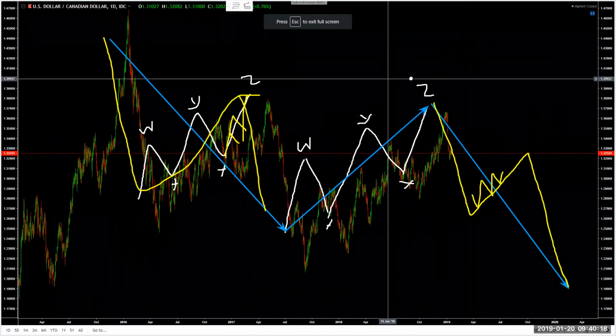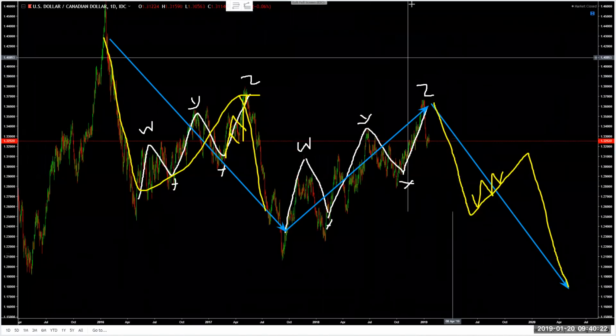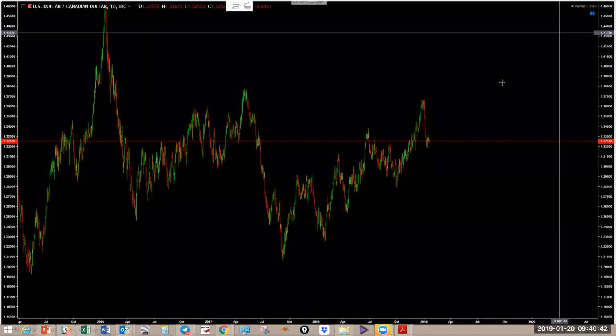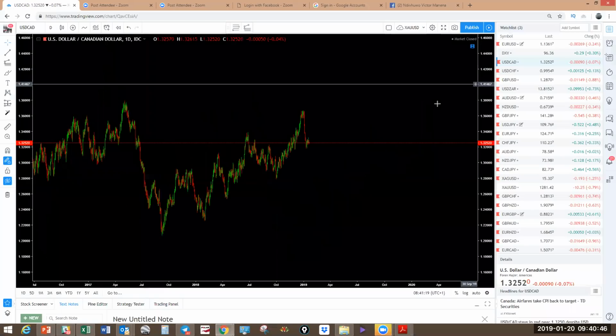Move. You could even have here another move, another structure that looks similar to this one in white, but in the lower degree. And you will be able to copy it exactly and trade it exactly as we have forecasted this one. But for now, we're still looking for this one to drop furthermore. Okay, now let's get out of the full screen and look at this in the lower degree.